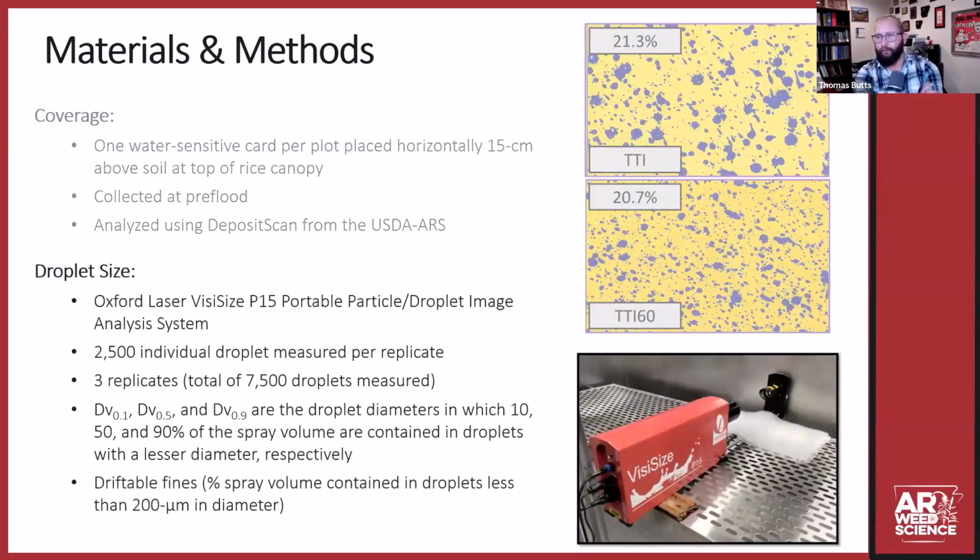We also conducted an experiment in the lab to evaluate the droplet size emitted from each of those nozzles. We used an Oxford Laser VisiSize system, which you can see in the lower right picture there. What this system does is it uses a laser backlight, and it takes sequential pictures within about 10 microseconds apart. With these pictures, it's able to measure individual droplets for their size and their velocity. So we ended up measuring 2,500 individual droplets per replicate, and we repeated it 3 times for each nozzle, so we measured 7,500 individual spray droplets for every nozzle.